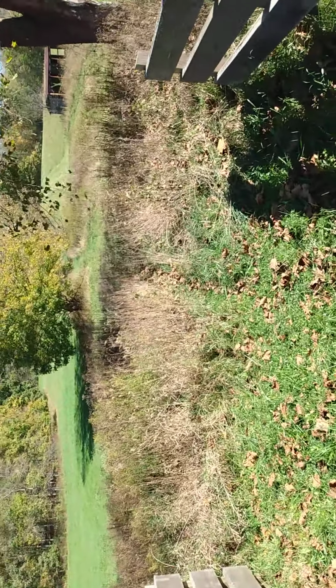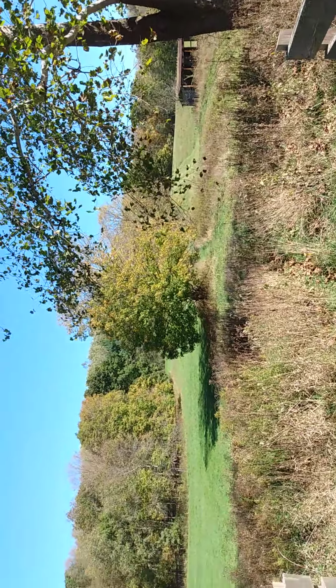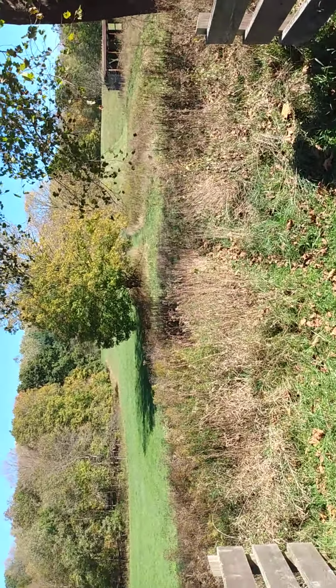But actually, if you follow this road up, this used to be a road, and it goes all the way through to another main road. It used to be a town.